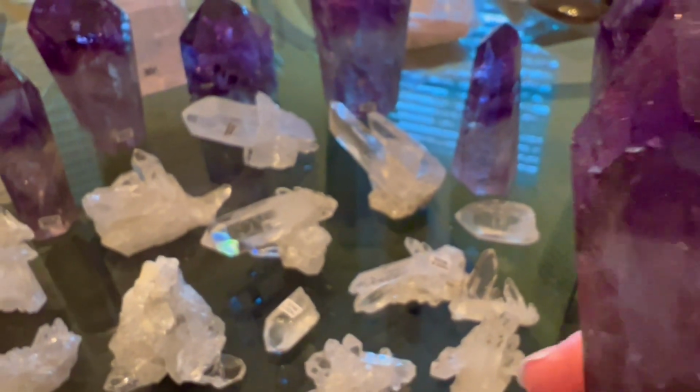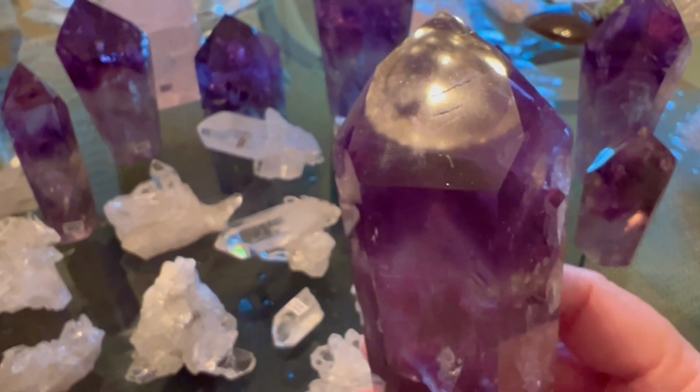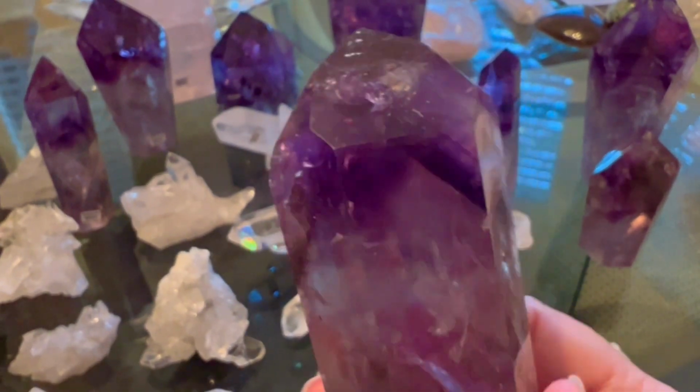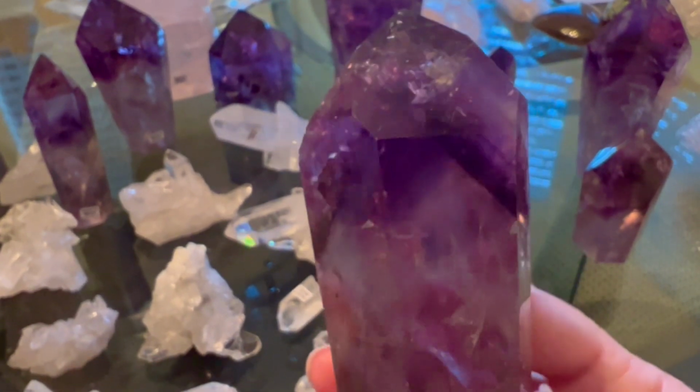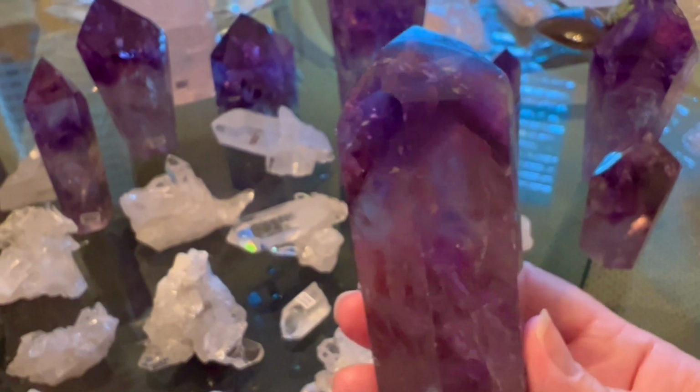And then we also got beautiful royal amethyst crystals, and these have amazing phantoms. Can you see the phantom? So gorgeous. These will be up on my website next week.